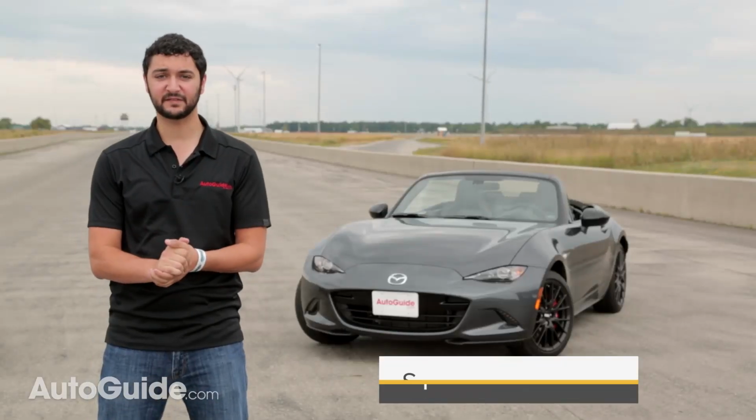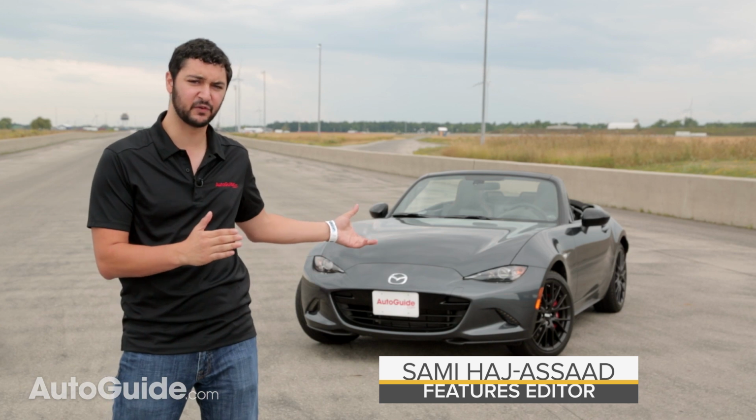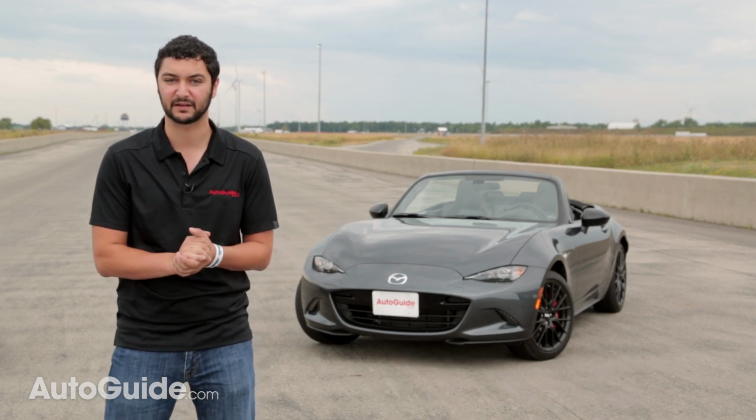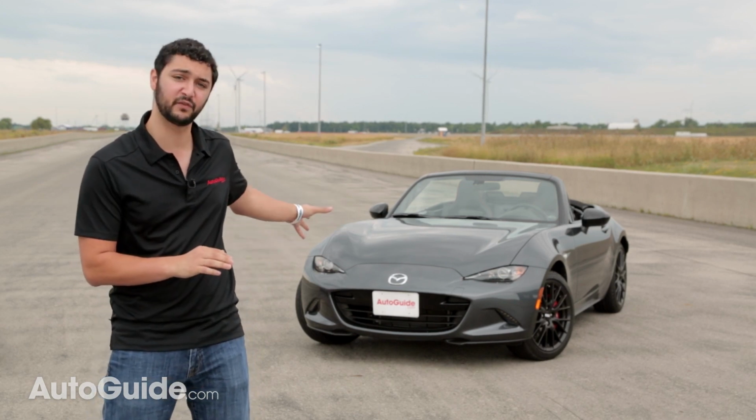The 2016 Mazda MX-5 has a bit of a mixed reception with car shoppers. You see, people just look at this convertible and see a goofy car, something that isn't as serious as a Mustang or Corvette. But real car enthusiasts, people who really know their stuff, when they look at this convertible, they really see something more like this.